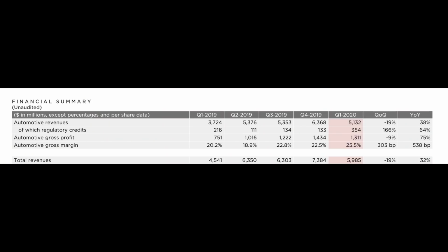And the big X factor here is regulatory credits, because those did spike for Tesla last quarter. My interpretation is that the Fiat Chrysler credit deal kicked in. That's a multi-quarter deal, sort of prearranged, although Fiat Chrysler is probably selling a lot fewer cars than they originally planned now. So it's yet to be seen how much those credits are, because those were $300 million last quarter. Those could swing by a couple hundred million, and that could be the difference between profitability for the quarter. But that's more of an accounting game, not really related to the core business of Tesla.